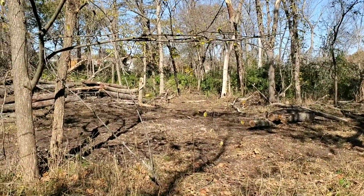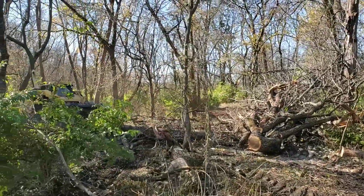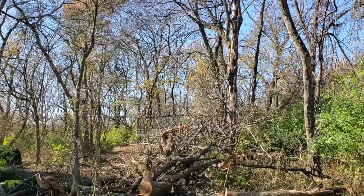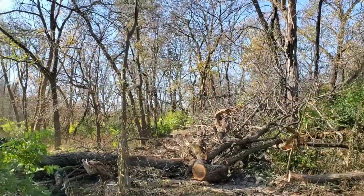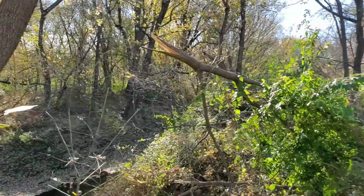It's just about lunchtime for us, so we'll probably go eat lunch here in just a few minutes. When we come back, we'll finish cutting all that stuff out in there, and that'll probably be all we try to do today over here. Just try to get this side finished up. Then tomorrow we'll probably try to start on the other side of the creek over here.